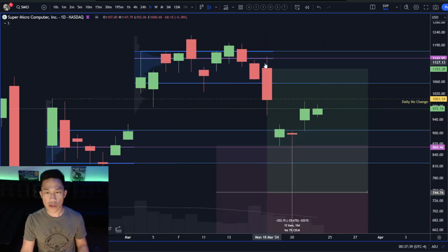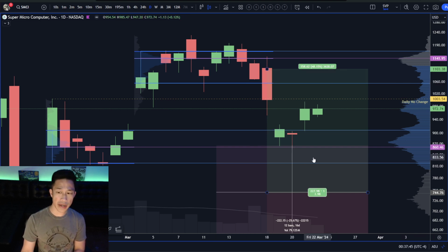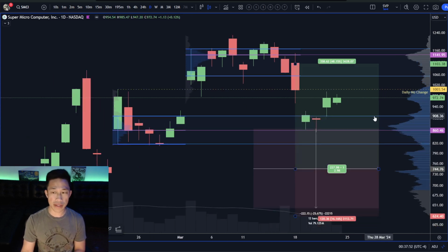So there's space for a daily lower high to be set. Anything under 1198 is going to be good for one. These buyers, even though this was a nice hold of this key point of control from this daily demand zone, if they can't get back over 1003.54, that's a bit of a red flag.